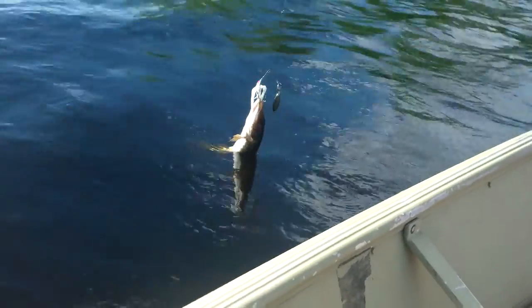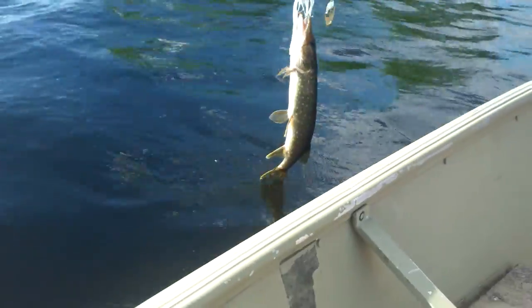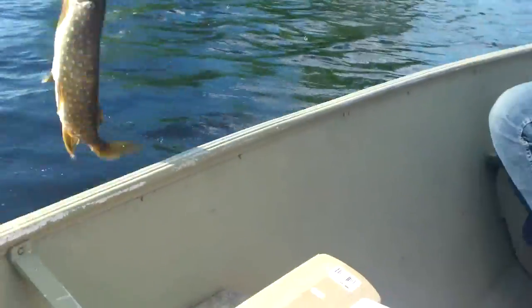Go ahead and wind and pick it up a little bit. He's hooked pretty good. Pick him up out of the water so we can see the fish. There he is, northern pike. Swing him over to me. Easy. Keep him up. There we go. Let's get him in. Easy does it.